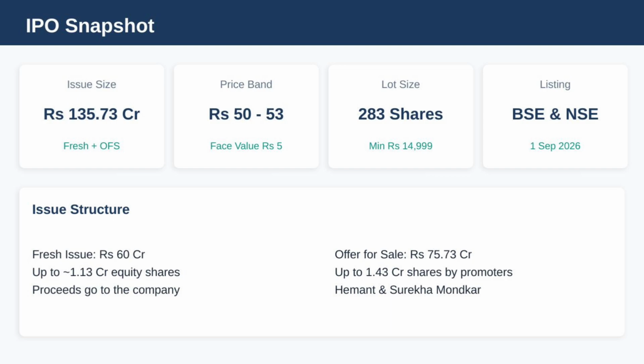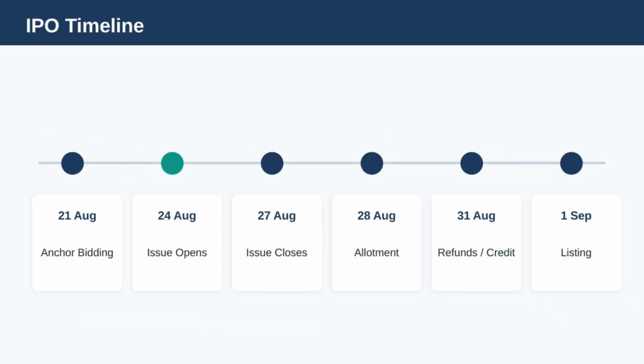The fresh issue brings money into the company, while the offer for sale is by the promoters selling shareholders, primarily Hemant and Shareka Mondkar. Slide 4, IPO Timeline.